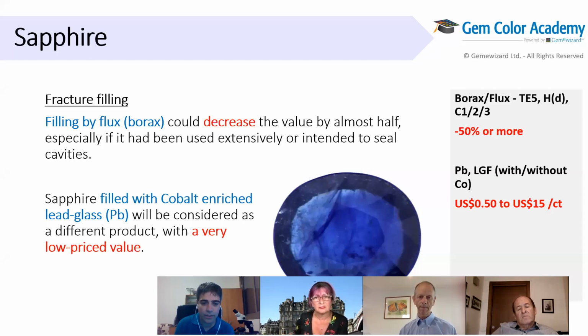And what Eric mentioned here in the chat, I'm blaming myself that I forgot to say it. It's very important to say that the reason these prices were falling so dramatically is that they got to a point where it's not filling fractures anymore. It's using the lead glass as a glue to infuse together the parts of the ruby or sapphires, creating a new gem from nothing.